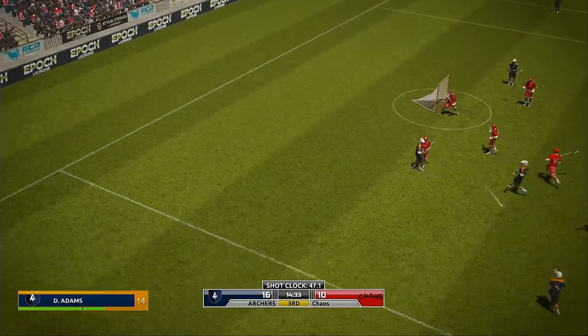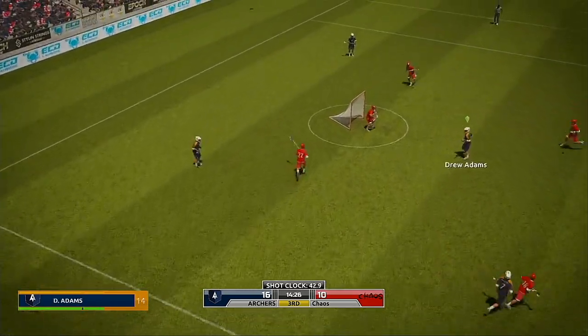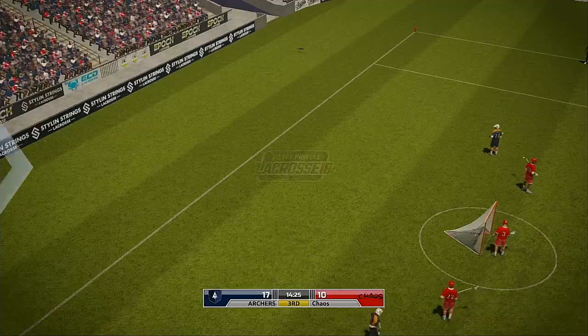Adams. Offside right. Offside right. Here's a look. That's why they call it execution. Adams racks one up for the away team.